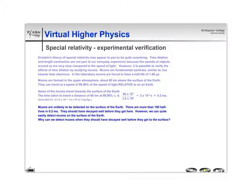Now that is a lot longer than the half-life of 1.56 microseconds. So there are more than 100 half-lives in that. So they should be well decayed by the time they get to the Earth. So we shouldn't observe muons naturally being produced at the surface of the Earth.